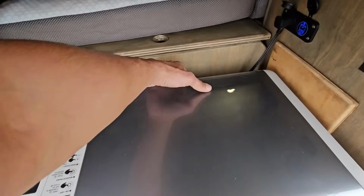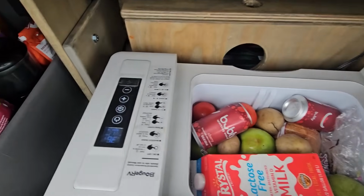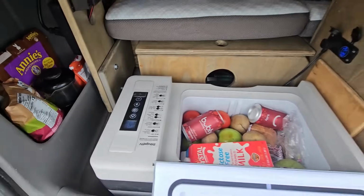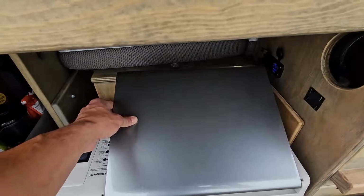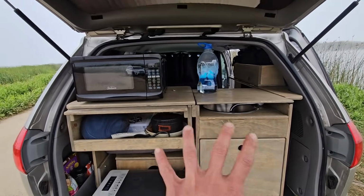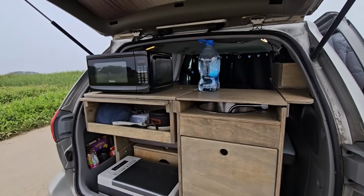Here's the fridge again. It's a 30-quart Bouge RV fridge, and all the instructions to operate it are on this sticker, but it does come with the owner's manual. Brand new fridge. Actually, everything that you see in this van, all the equipment, the build, the wood, everything is brand new. It just got done less than 2 days ago.